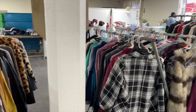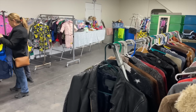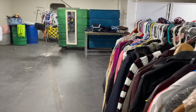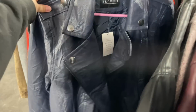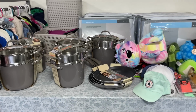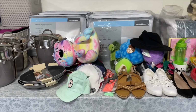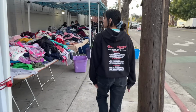But this room was super organized compared to the rag house, and all the sections were super tidy and they just made sense. So most of the room was made up of the women's section. We had men's along the back corner, and then along the back wall was all kids. Deep into the room, there is a random table full of pots and pans, shoes, bed sheets, plushies. It was just super random, but I didn't end up buying anything here just because I'm in SoCal. I have plenty of jackets.